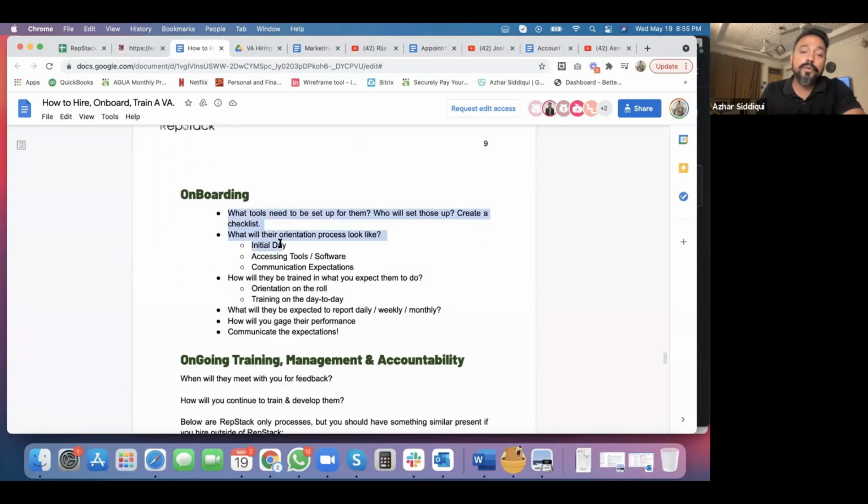So here's a process for onboarding. When you're doing this yourself, you definitely want to look at this. What tools need to be set up for them?